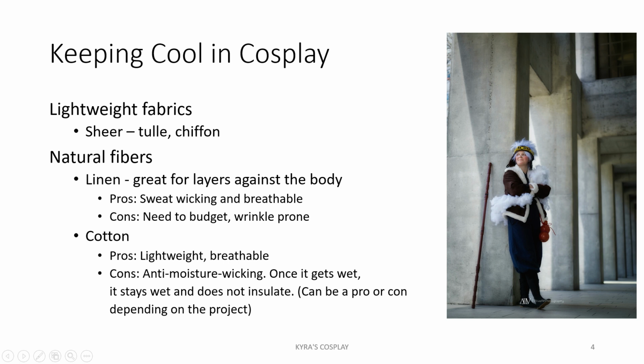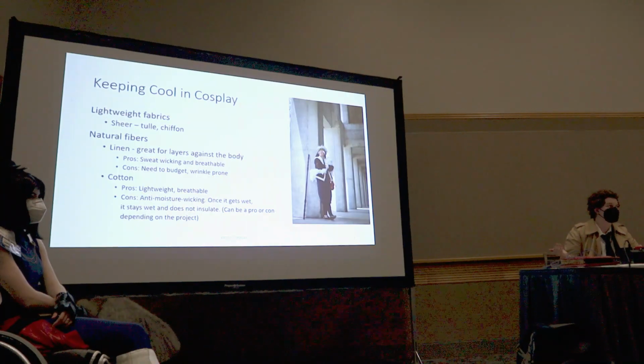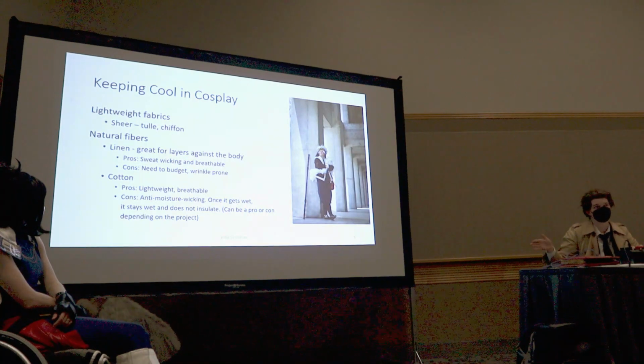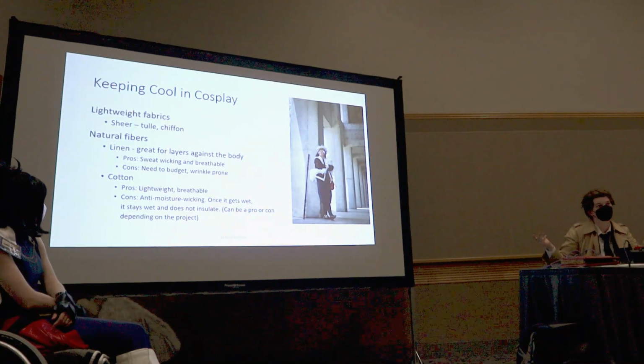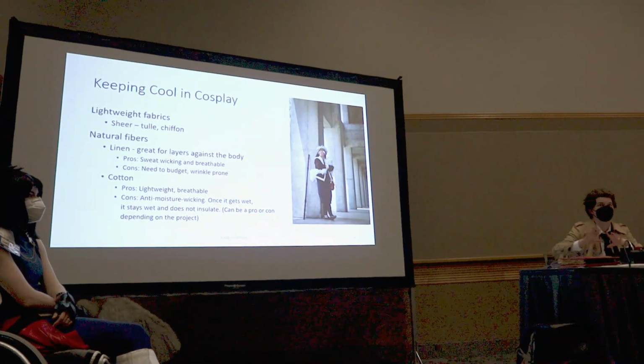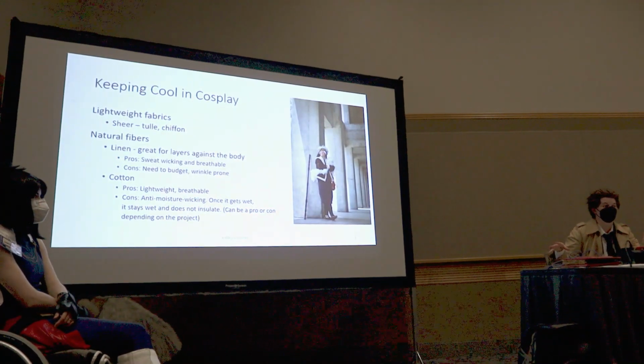Cotton breathes very well. Linen also breathes very well, but wicks sweat, whereas cotton will keep the sweat in. It will really absorb liquids. There are pros and cons to each one. Natural fabrics do tend to be a little bit more expensive, so you might have to budget for them, but also consider if you want to wear your cosplay in the summer or during the winter, just be prepared for when you might want to wear this costume.